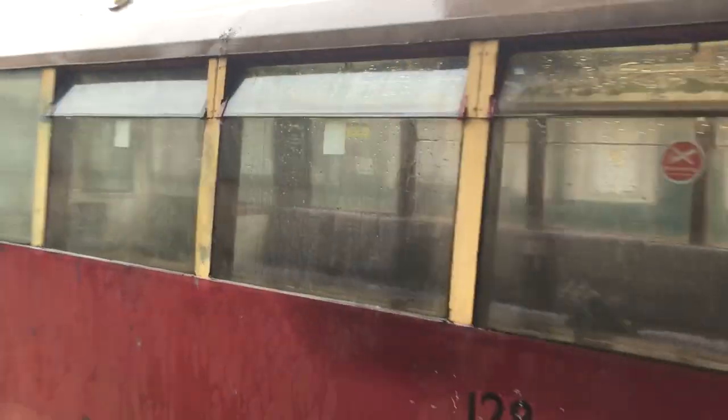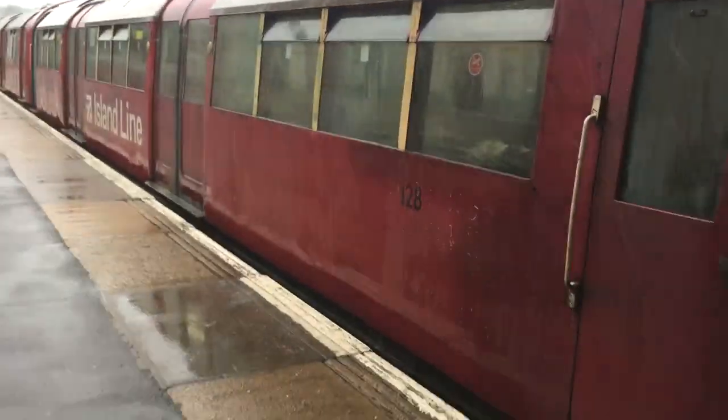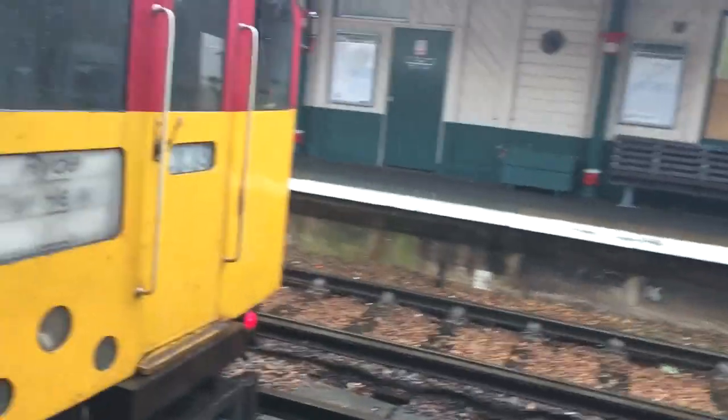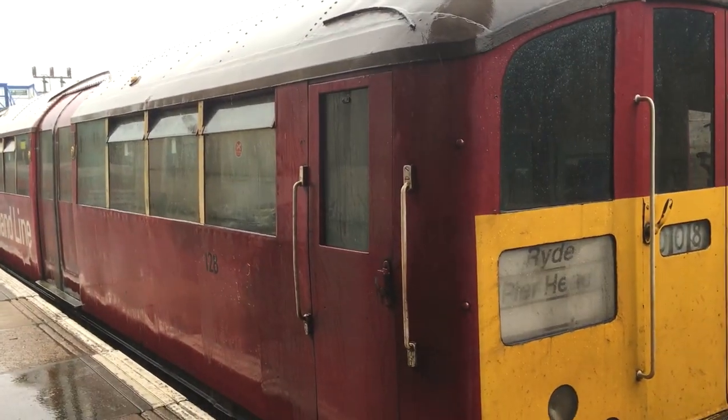Like a busy one, so you can just about see in the cab there. That's what the cab looks like. So this is unit number 008. Oh, should be departing in a minute now.